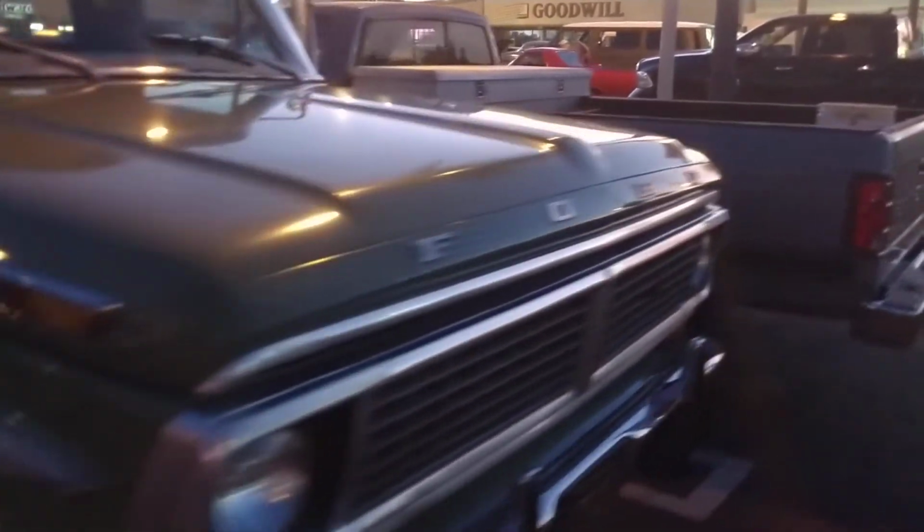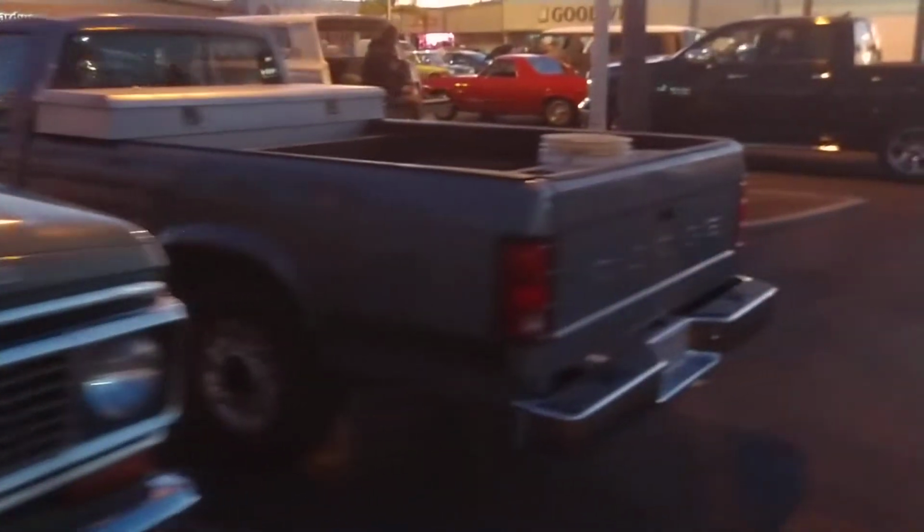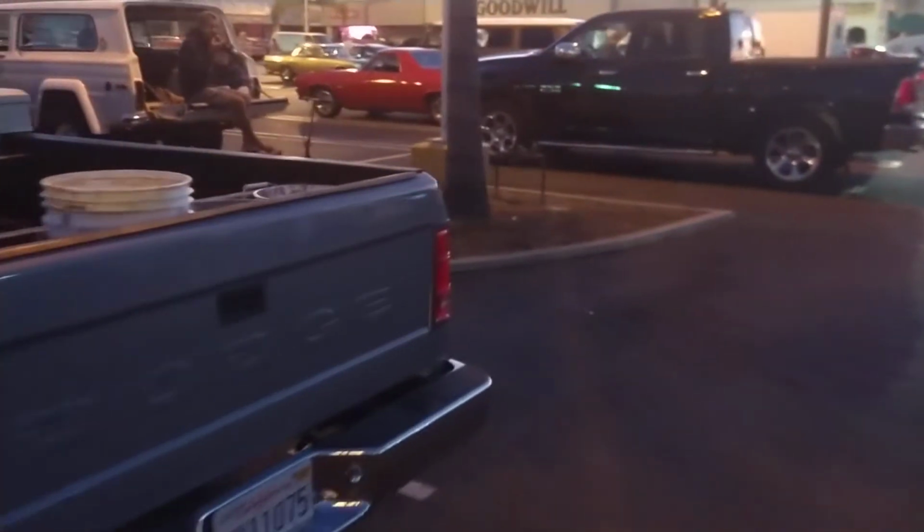68? Yeah. 69? Yeah. Those are rare. All right, have a good morning. You bet. How come you didn't buy those rims and tires? Well, because it won't fit underneath my wheel wells. $2,000.